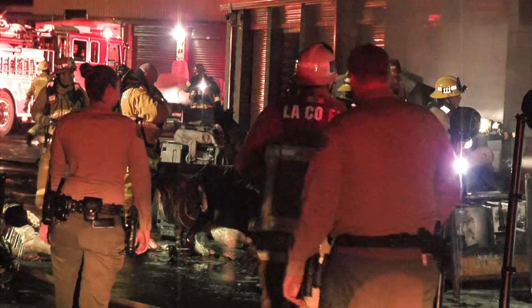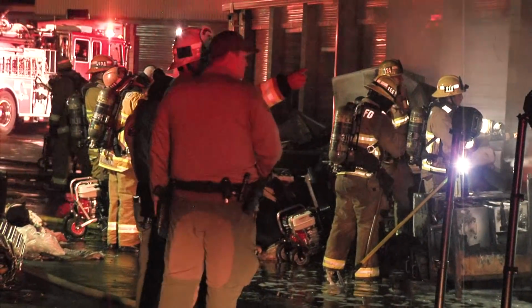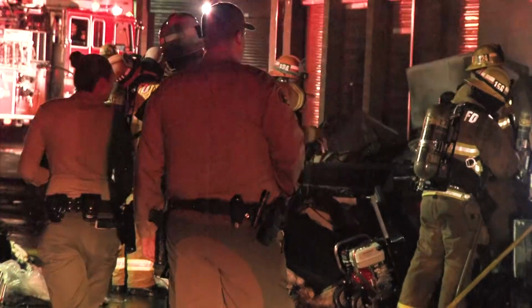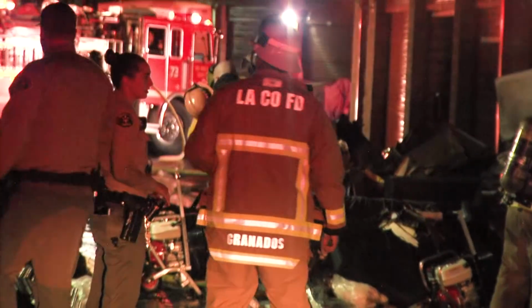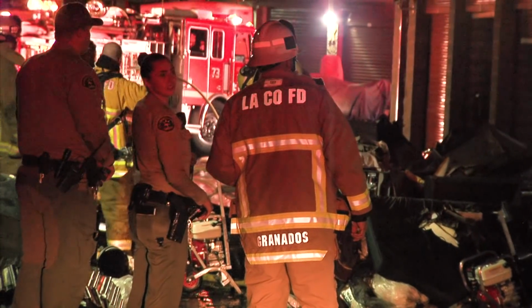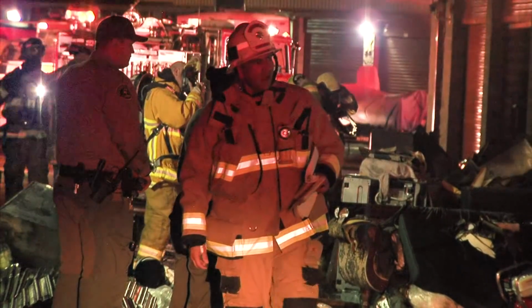Now, before we get into that, actually, we have some new visuals here. You can see the Sheriff's Department meeting with one of the captains here on scene, and they're taking a look. And that's Chief Granados from Battalion 22, one of our newer battalion chiefs here in Santa Clarita, walking with the sheriff's deputies through this area.